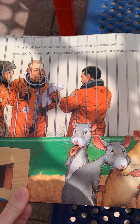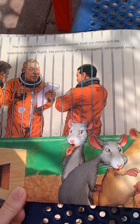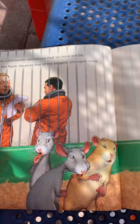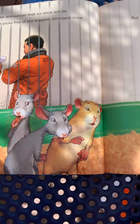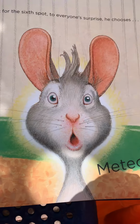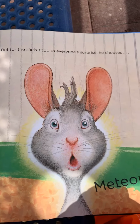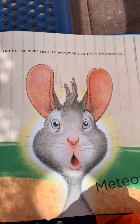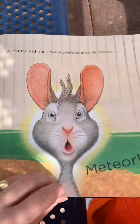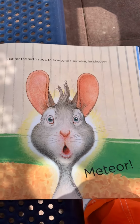The shuttle commander announces that 6 mice will be selected for the flight. He picks 5 of the biggest, strongest mice. Oh, but the 6th spot, to everyone's surprise, he chooses Meteor. Oh, I'm so glad he's going. And he looks surprised too. He's a little shocked.